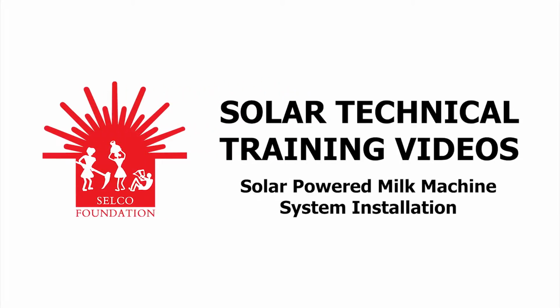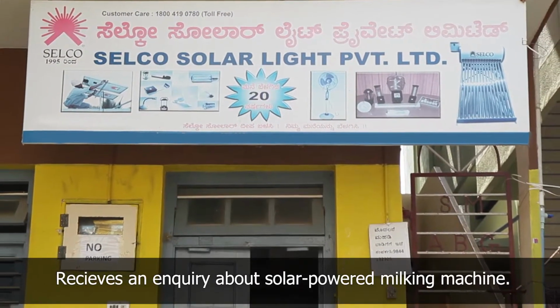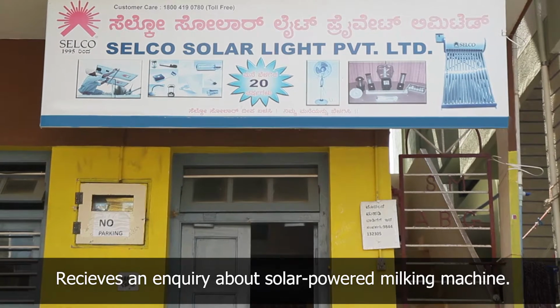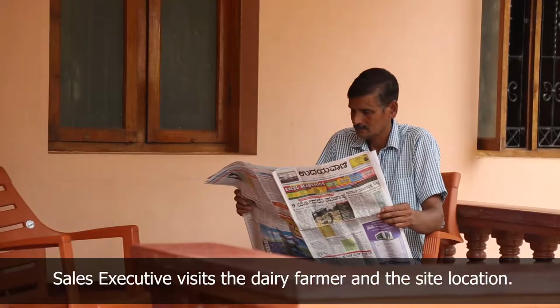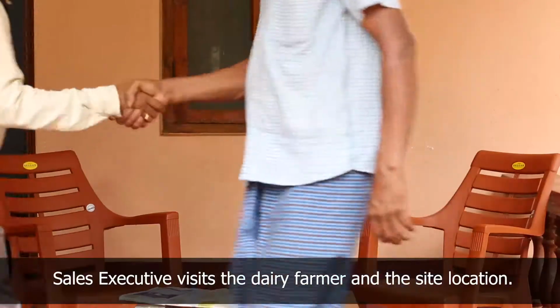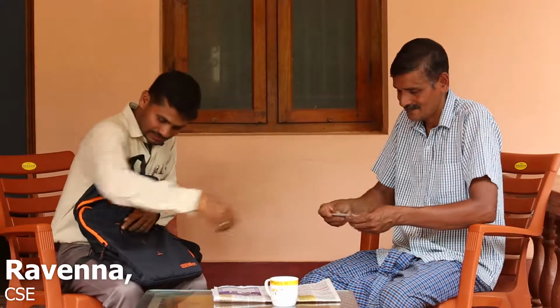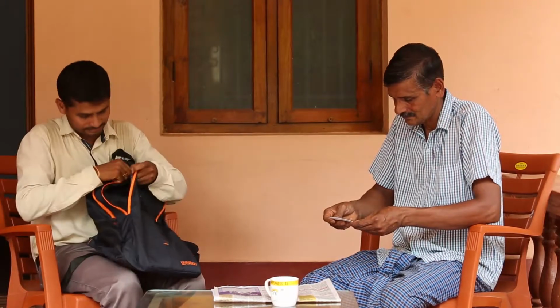Solar-powered milking machine installation. Selco office in Puttur receives a request for a solar-powered milking machine from a dairy farmer. The sales executive visits the dairy farmer to discuss the solar-powered milking machine and inquires about the number of cows and suggests the suitable species of cow for milking.